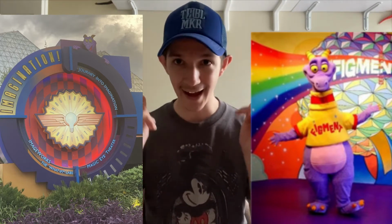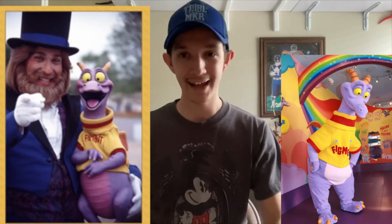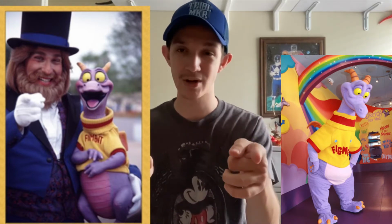If not, on a side note, I legitimately want to see them bring back Figment, whether it's a full-on Figment in a costume or Figment with the Dreamfinder. Either way, let's get that going. Let's bring back Figment, let's bring back the Dreamfinder, let's start that trend and spread the word.